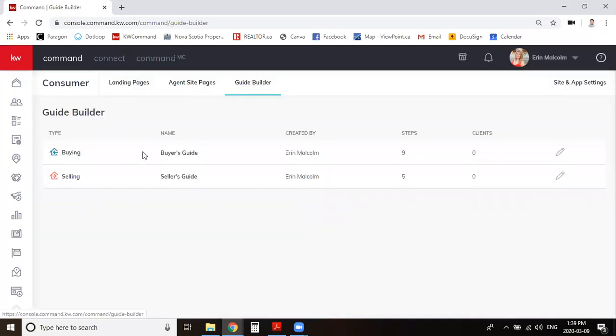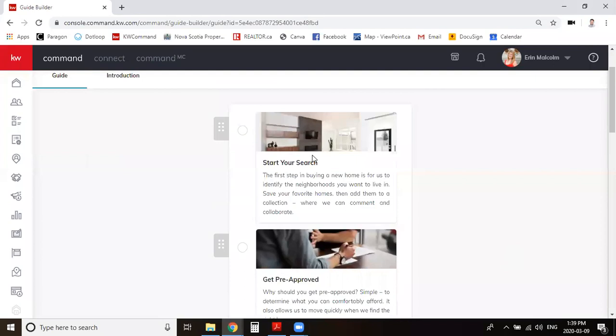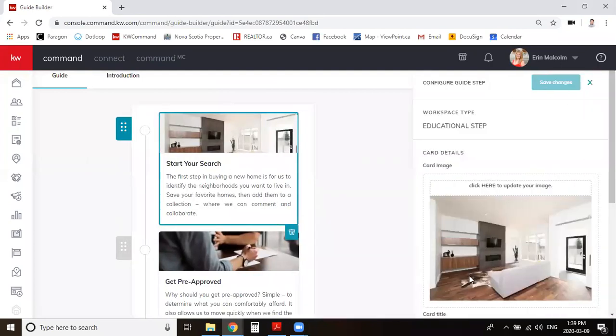So when you do that, you'll see that you have two guides, buying and selling. So you're going to edit each one. I highly suggest, if you have a buyer's guide or a seller's guide that you present to your clients now, dig that out and have it next to you, because you're essentially going to copy it. They're going to be very similar. So if you just click the pencil to the right of one of them, I just did the buyer's guide just because it was first on the list. You're going to click on each section. When you click on it, it's going to open up on the right.